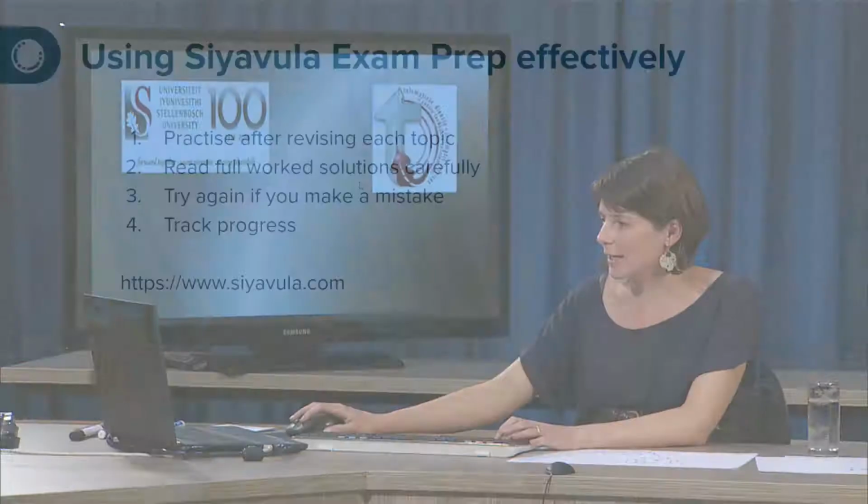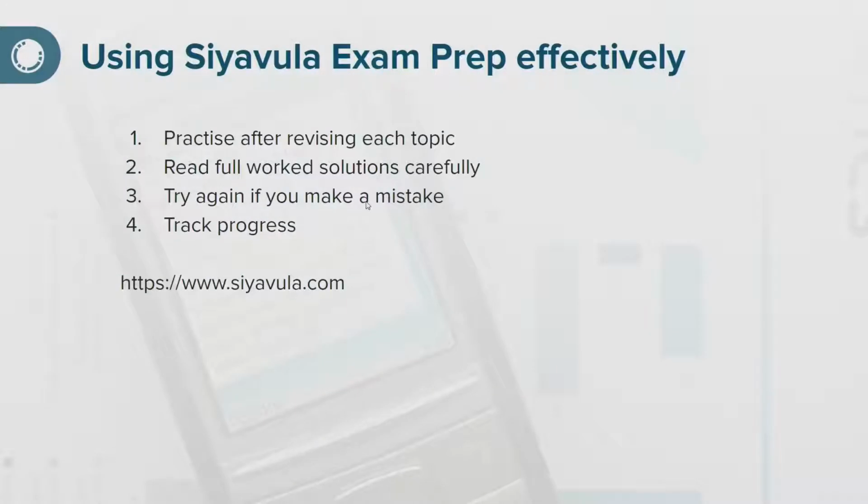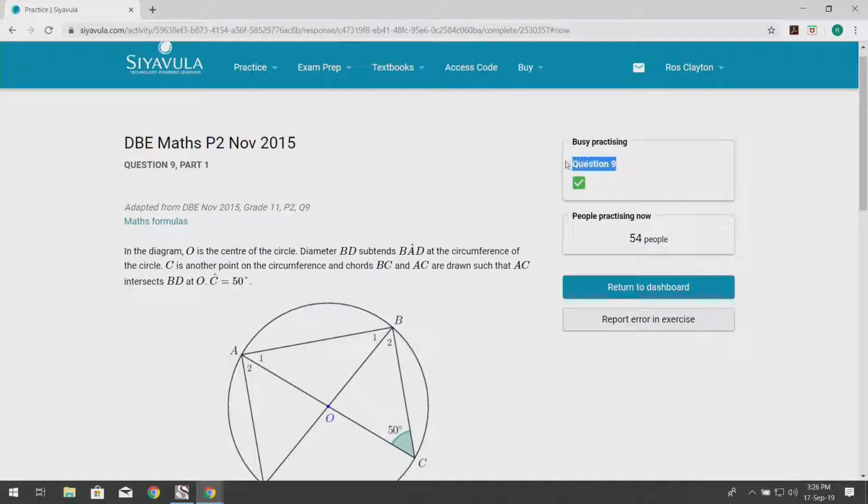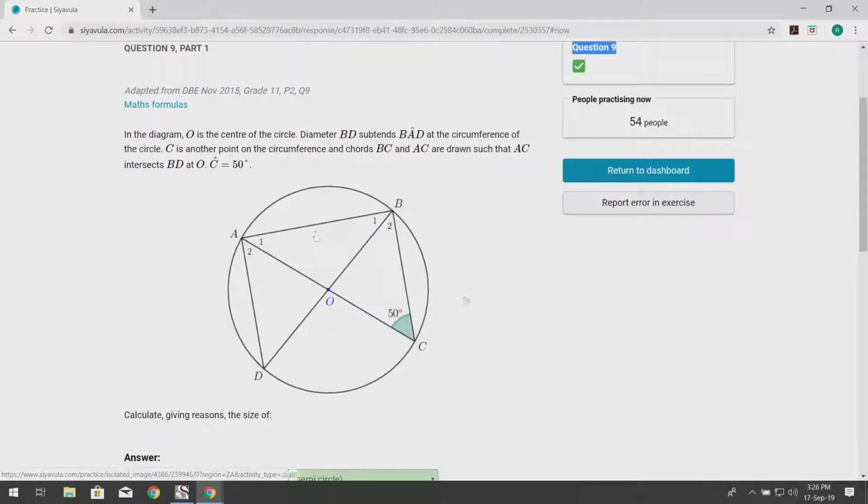Okay, so we've tried again, we've looked at our solutions, tried again. This exam question is only one part. So there's actually only one bit in this question.